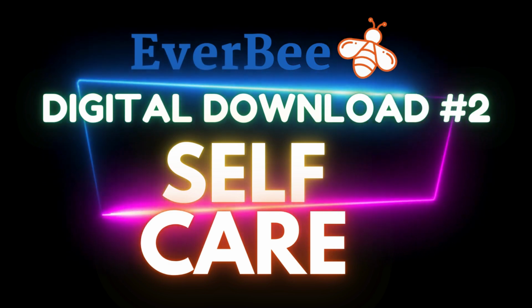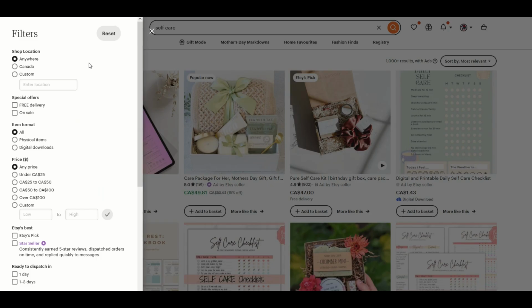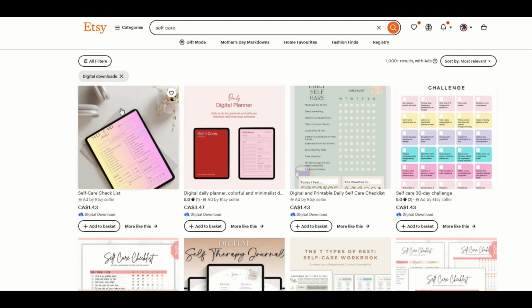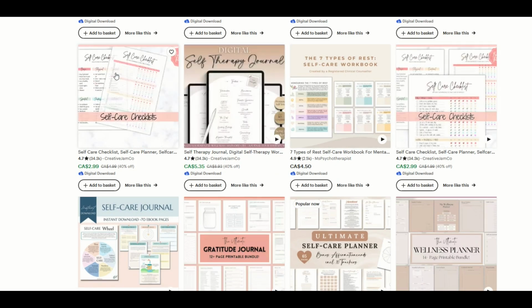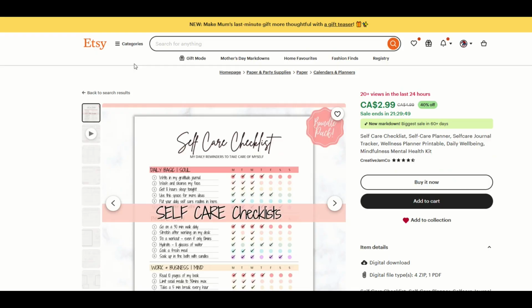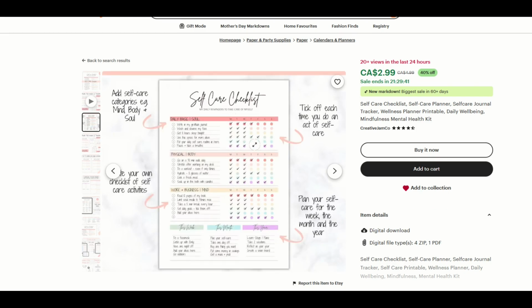Niche number 2 is self-care. On Etsy, when I type in self-care, I get a whole bunch of results back, including ads. So what I'm going to do is on the left-hand side, I'm going to click on all filters, and I'm going to click on digital downloads instead of physical and digital. Okay, so just remember, typically the top row are ads, so I'm just going to skip past that. And I'm going to see here, there's a self-care checklist right here, $2.99. I'm going to open this up. And we can see it's 20 plus views in the last 24 hours. It's a digital download that has a checklist for people for self-care and mental health.